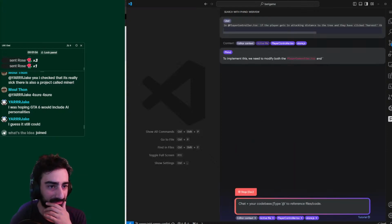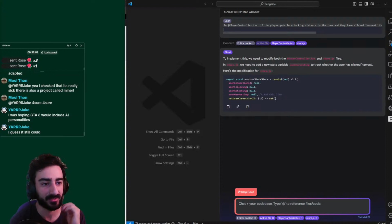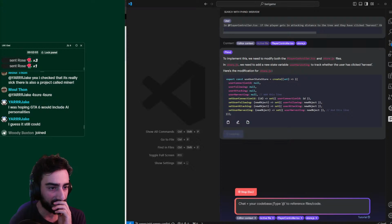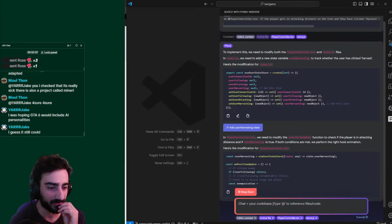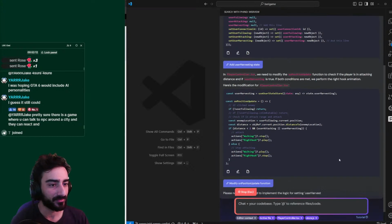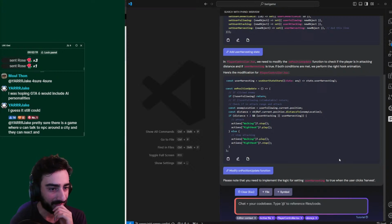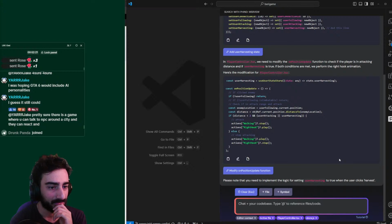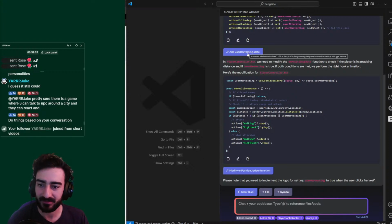Will it actually edit the code? To implement this, we need to modify both the player and the store. Excellent. User harvesting, we'll add that in the store. That's really good. In the player controller, we need to modify the on position update to check if the player is in an attacking distance, and then use is harvesting is true. Perfect. And then we can just click these buttons to edit the files, it seems.